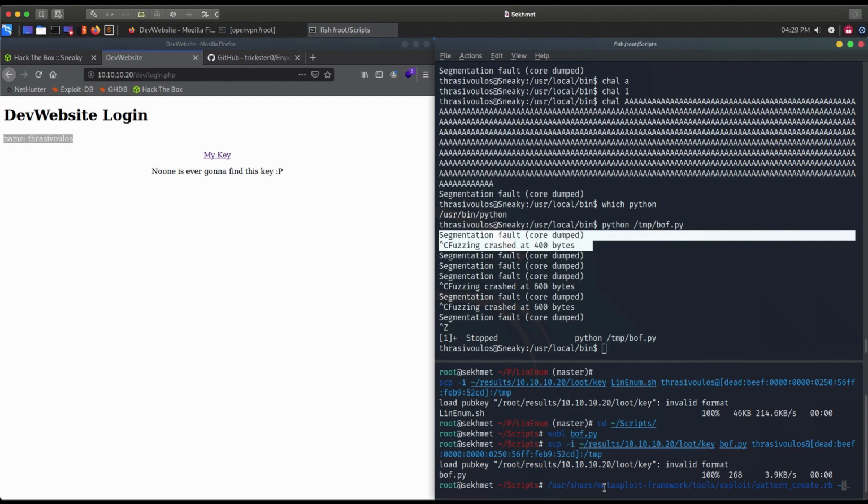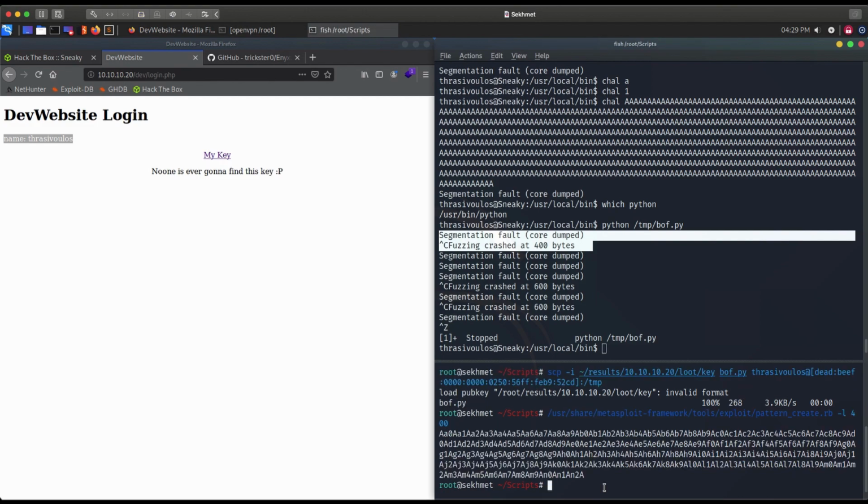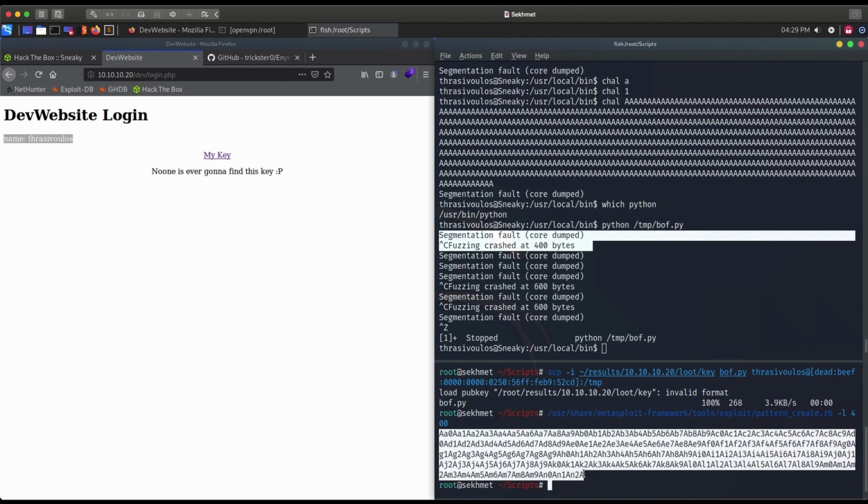And we need to give it a length of the pattern that we're going to create. In this case, 400 should be sufficient. And this creates for us a non-repeating pattern, 400 characters long, so that will trigger a segmentation fault.